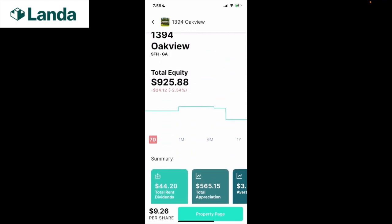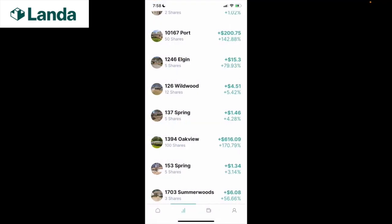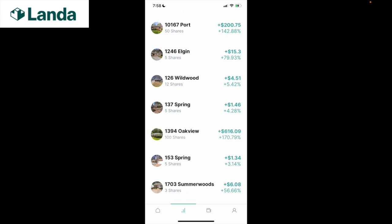Again, this was one of the early properties, and actually it has the lowest return compared to the other two. The other two blew up. So again, it's done overall very well, even though it was the lowest performing property I had from 2021.